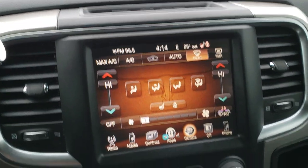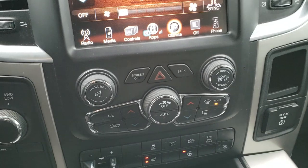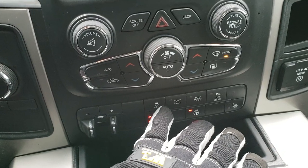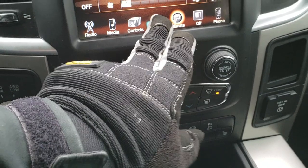Now, if you don't like doing it up there, you can do it down here as well as your audio and tune controls, your volume and tune. Four-wheel drive, factory brake controller, heated seats and heated steering wheel, stability control, tow haul, factory exhaust brake, and backup parking sensors. You can turn those off.